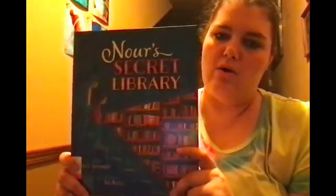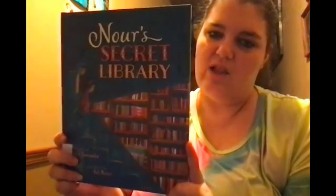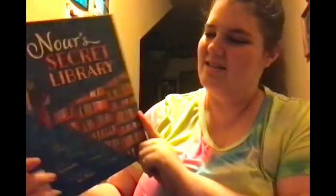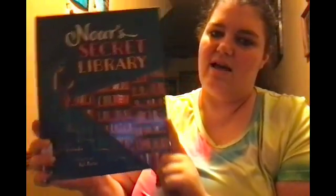Next we have Nars. I'm not sure how to say it. Nars Secret Library. I picked it because I love libraries. I love books. So the thought of a secret library sounded cool to me.